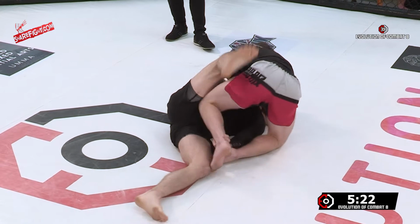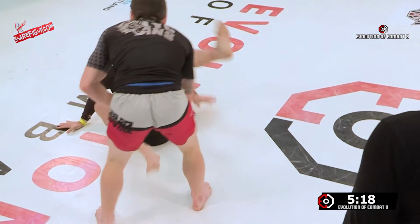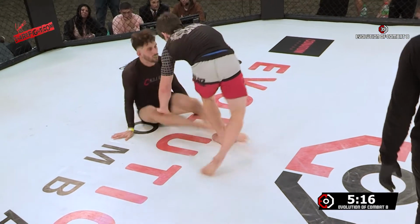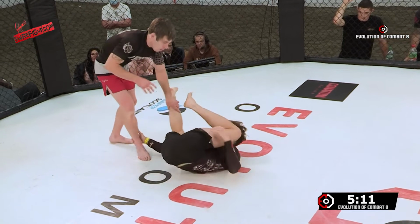He's going for that knee on belly now as well, and again, Kieran's managing to... Oh, he nearly got himself back to half guard, used the space to re-guard, and it's just like you said, if you give these guys a wee bit of space, especially at this weight class as well, they're just going to be moving fast, you know.